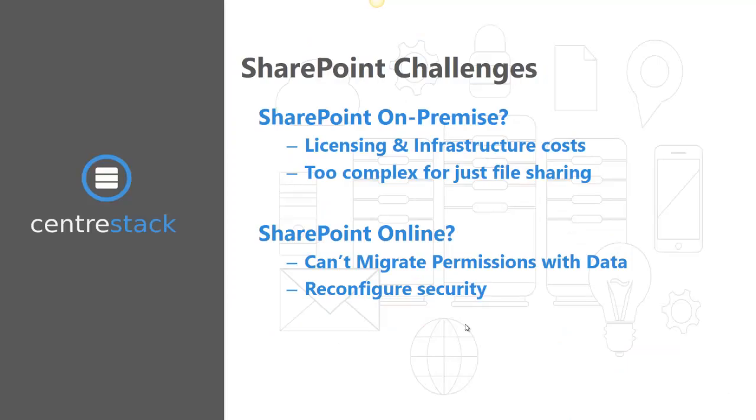So before we dive into the solution, let's review the challenges. These include higher licensing and infrastructure costs, the complexities of setup, configuration, and use, and of course the challenges of migrating data and its permission or access controls from file servers into SharePoint.